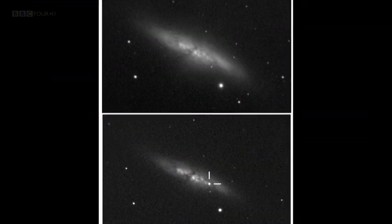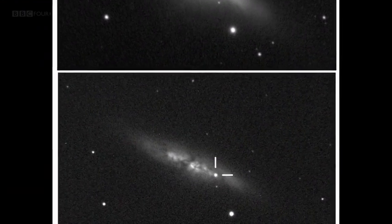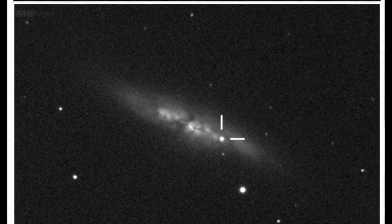bright object, the supernova. And what I love about this was discovery was made by Steve Fossey and a bunch of students just up the road at the UCL's Mill Hill Observatory. But even better, it was in a 10-minute gap where it wasn't cloudy.